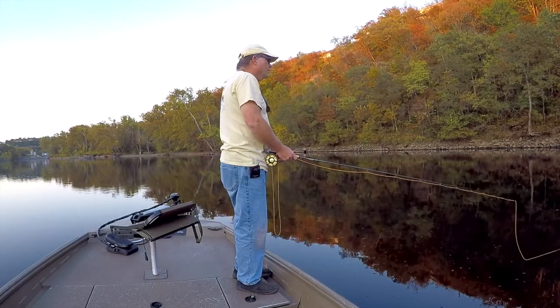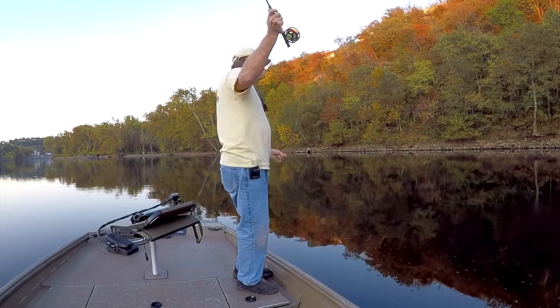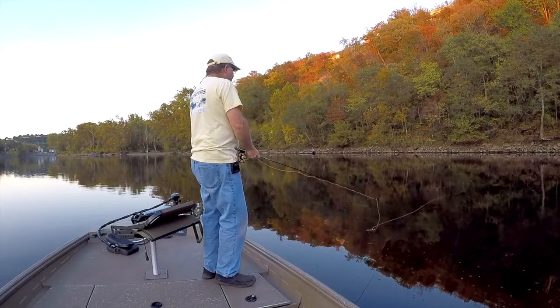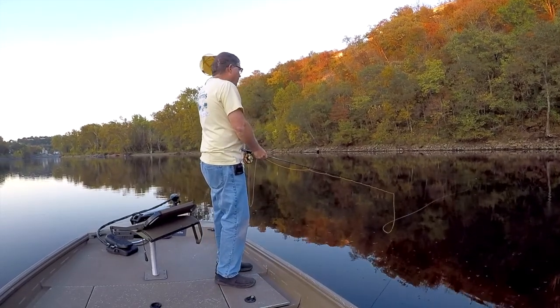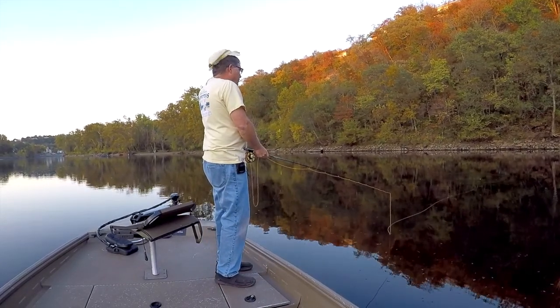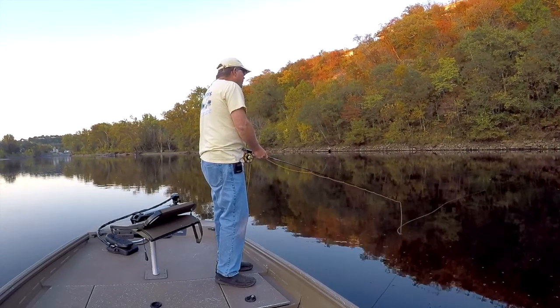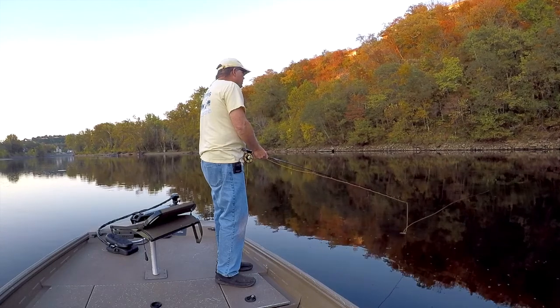Again, just barely moving the float, so I think they're just curious. They're just coming up and nosing it.